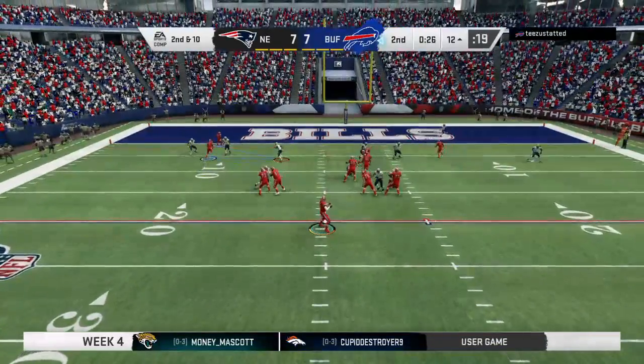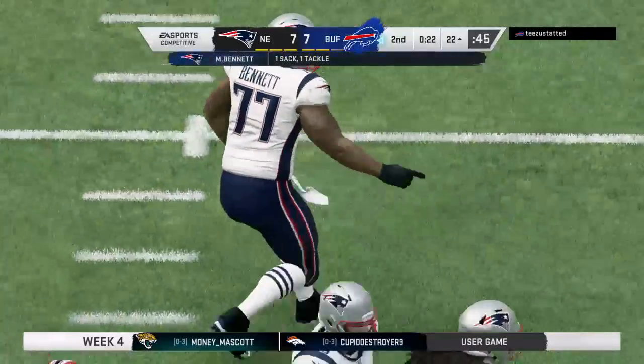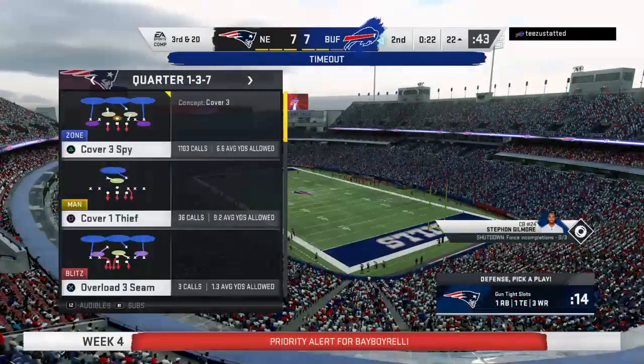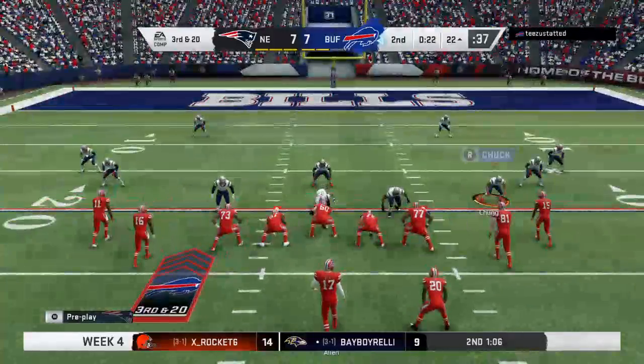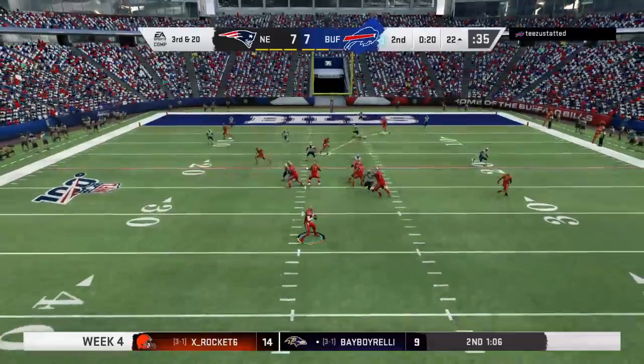Now Allen to throw. Throwing again. And he's not able to get away. Sacked back at the 22. Now the Bills are going to use the first of their timeouts as it comes with 22 seconds to go here in half number 1. So after the sack, Allen and the Bills with work to do on third and long.